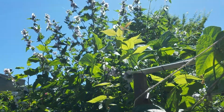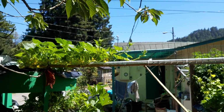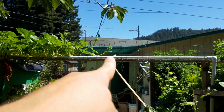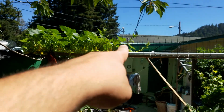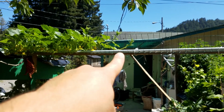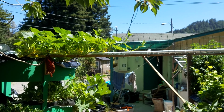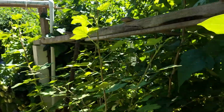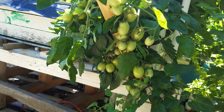So that's nice. Marshmallow plant. The lemon cukes are just now getting to the top right there. Wow, they're running. Just last week the tip was right there. Now it's over there. That's gonna be 18 inches of growth. And there's multiple vines there, and then it's got a couple of vines going down the backside too. So it's a grower. Lots and lots of these tomatoes.